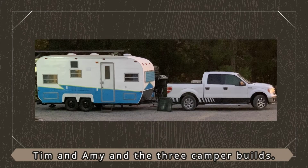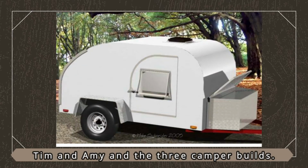But child number 3 had moved out in the time that it took to build the retro, and it felt too big for just the 2 of them. So then Tim and Amy decided to make a teardrop camper.